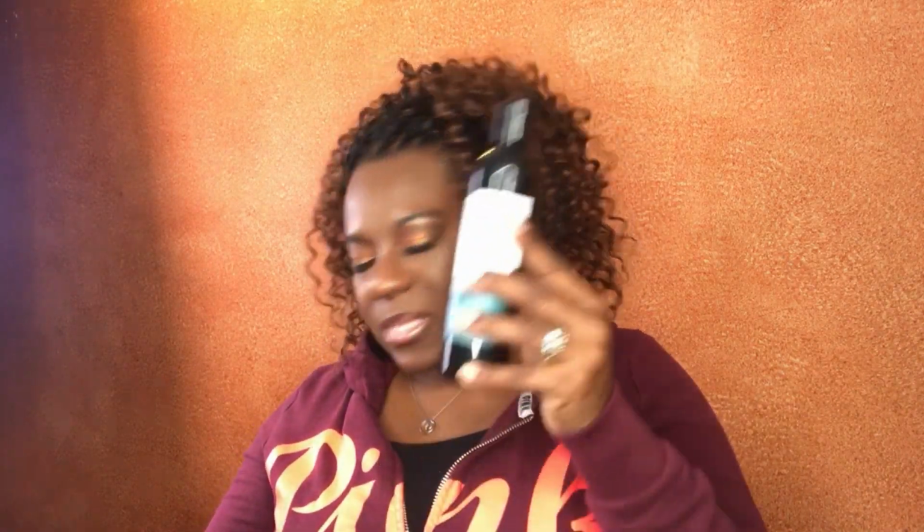Now, you can use this in conjunction with the hydrating body wash. This right here, I want to say, is for men, because this too is in the Fresh Clean scent. This smells wonderful as well. Now, this alone will have you moisturized as well.